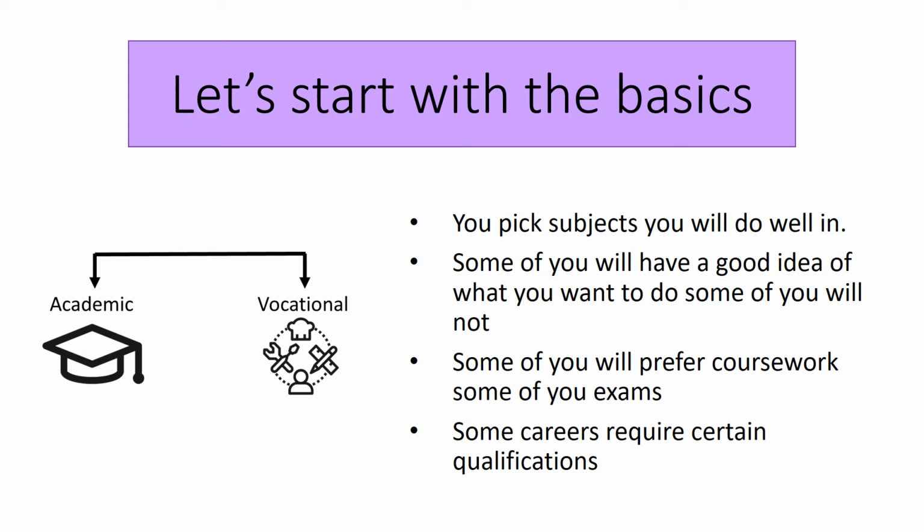What does matter is that if you do have a good idea about a career, you might need to take certain qualifications. Some of you will prefer coursework and some of you exams. Some careers require certain qualifications. So if you want to be a doctor, for example, you must take A-level chemistry. Some careers don't require specific qualifications at all. They just want good qualifications, so that you've done well in those qualifications.